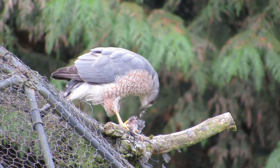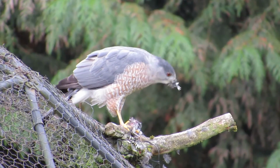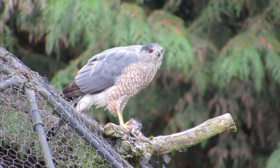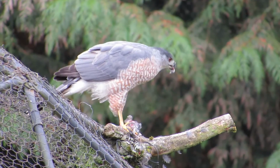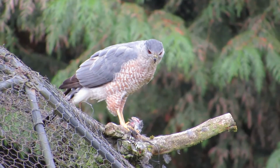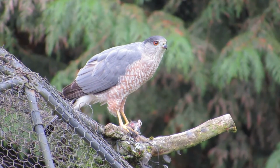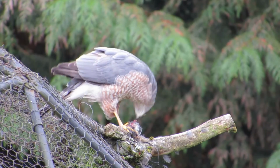He just looked down. There's a squirrel working his way there. We'll see if that'll interrupt his lunch. He's tearing right into it. He's having a good snack. Squirrel's sneaking his way up there now. He's watching that squirrel. When he looks down, it's that squirrel. He don't like the squirrel. He may decide to fly away with his prey because he don't want that squirrel getting it away from him. So he's eating and keeping an eye on the squirrel now.